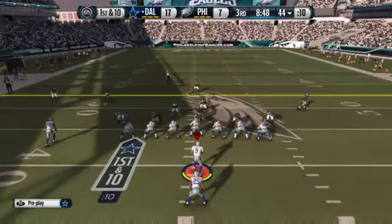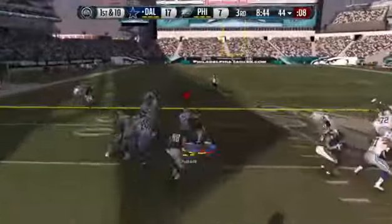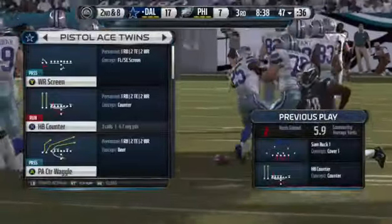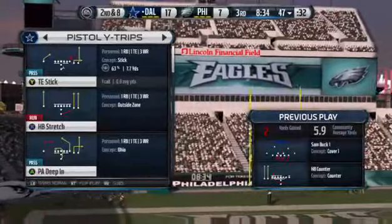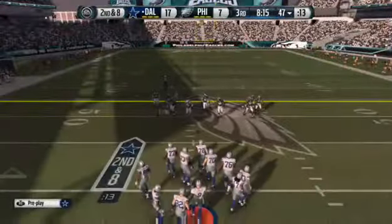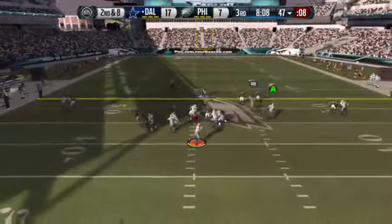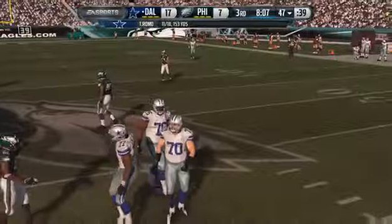Romo set in the pistol. They give it to him on the counter. They bring him to the turf. Got to give a lot of credit to the defense. They were all over the run that time, and they only give up a short gain. Second down after going to the ground game the first play. Romo lines up in the pistol. Looks but can't connect on the short throw.